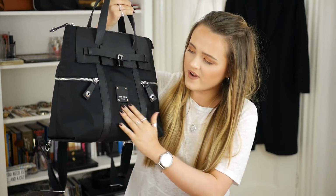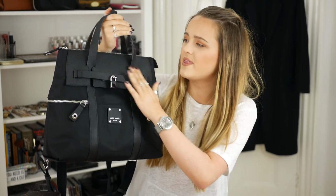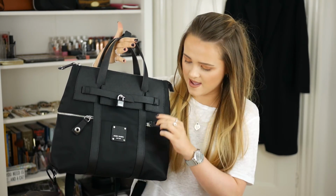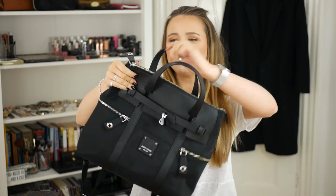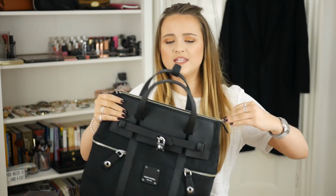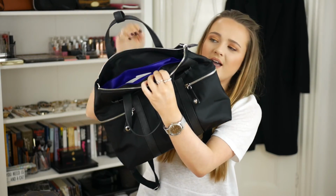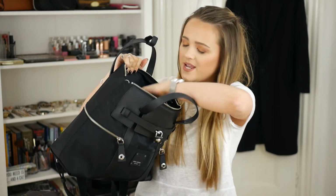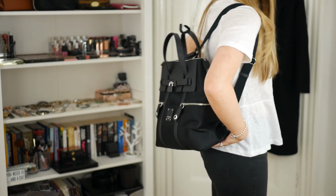It's similar to the material a Longchamp is made of, but then all of this up here and all the accents is leather, which is great. Obviously it's got silver hardware, which I love. So if I just show you a bit about it, inside it's got this electric blue purple lining, which is so cool. It's just got loads of room in it, and I just absolutely love this right now. I've never been so excited to get something.